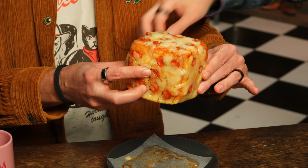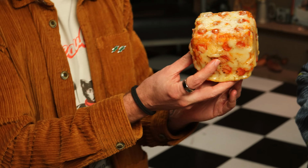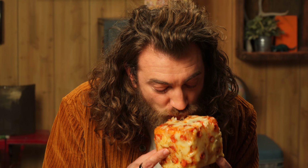Plastic. It's got a little wax paper. And we're not gonna cut this. It's not a cake. This is what you would call a slice of pizza. It's a good old slice of pizza. I'll take a corner. Yeah. Is it filled with goodness?